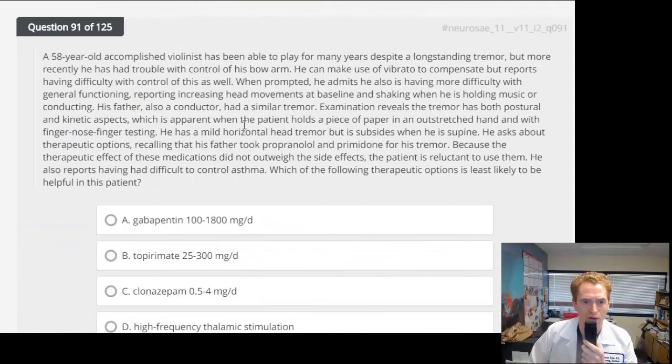Okay, a 58-year-old accomplished violinist has been able to play for many years despite a long-standing tremor, but more recently he has trouble with control of his bow arm. He can make use of vibrato to compensate, but reports having difficulty with control of this as well. When prompted, he admits he was also having more difficulty with general functioning, reporting increasing head movements at baseline and shaking when he is holding music or conducting. His father, also a conductor, had a similar tremor.